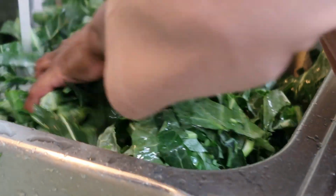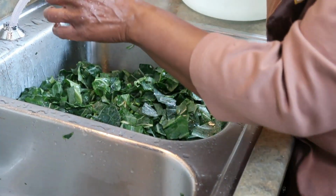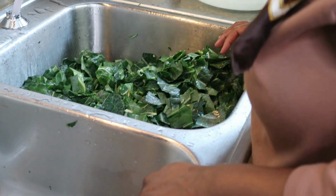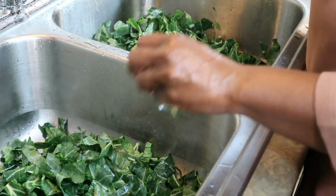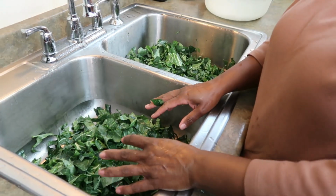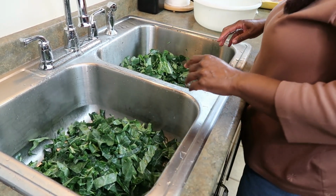Give them a rinse. Okay. Do you see any dirt? See? They are fairly clean. So, what I'm going to do now is put these back over here. I'm gonna run some water in the sink and I'm gonna wash them 2 more times, okay? And then I'm gonna put them over in the pot and we will be back.